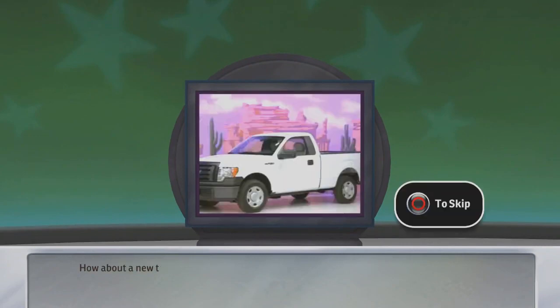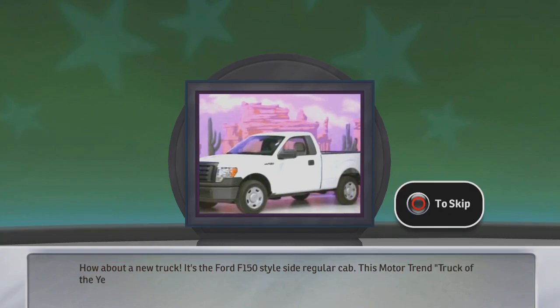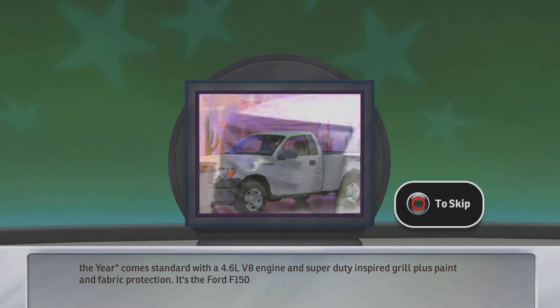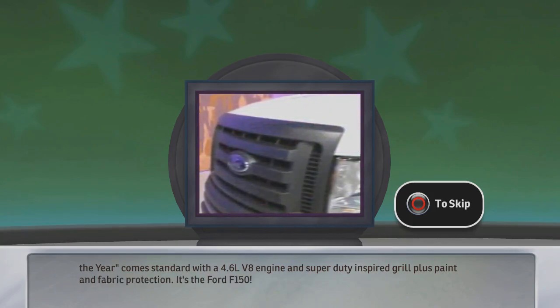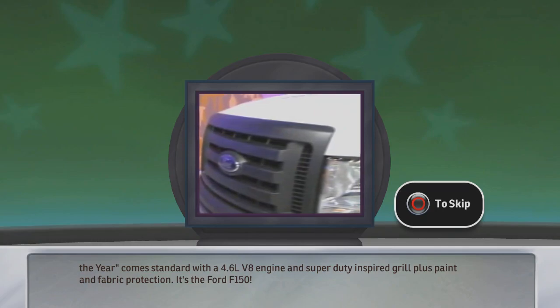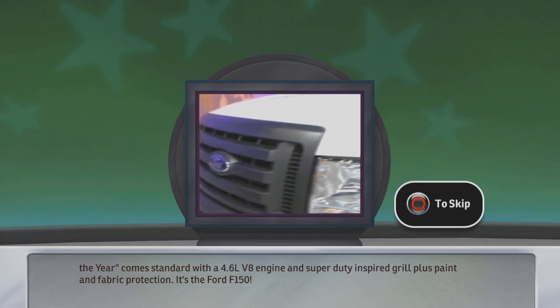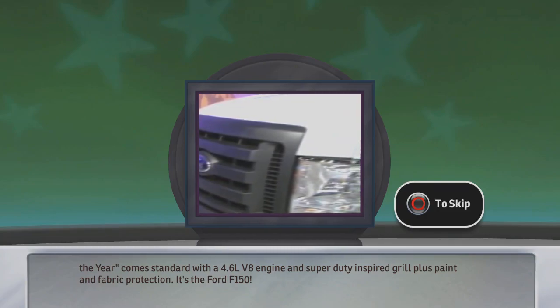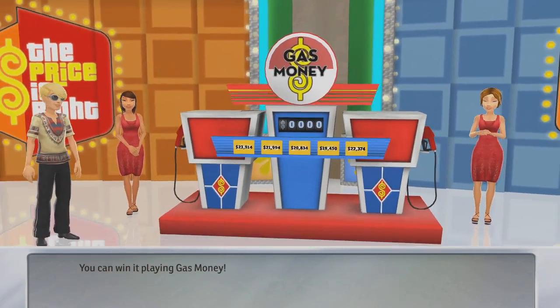See what you'll be playing for. How about a new truck? It's the Ford F-150 style side regular cab. This Motor Trend Truck of the Year comes standard with a 4.6 liter V8 engine and Super Duty inspired grille, plus painted fabric protection. It's the Ford F-150. You can win it playing Gas Money.